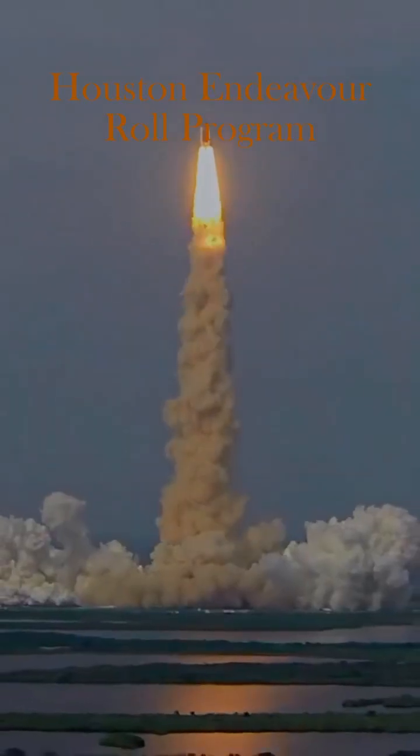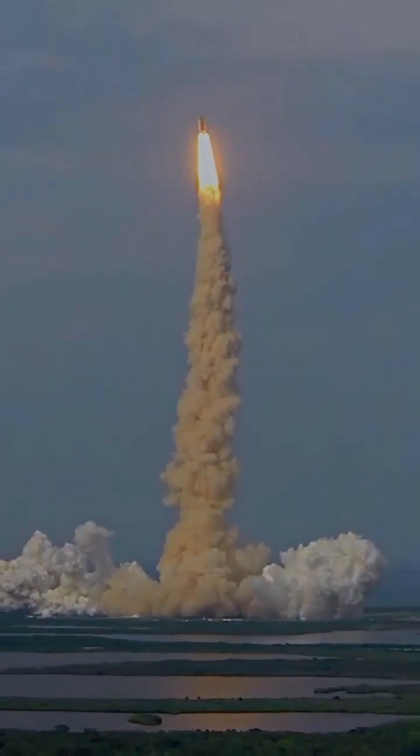Houston, Endeavour, roll program. Roger, roll, Endeavour.